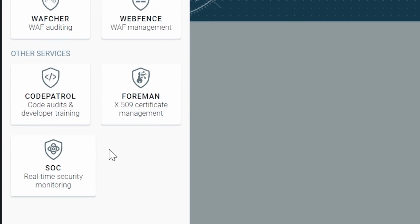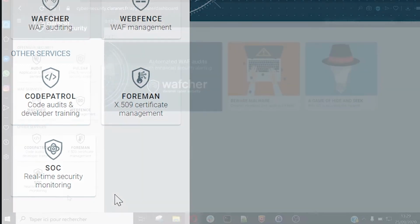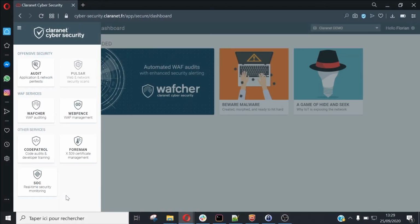In the other services, we first have Code Patrol, focused on a DevSecOps approach with code security scans. Foreman, the second application, handles certificate management and TLS audits. Finally, the SOC application allows Claranet cybersecurity SOC clients to view the security alerts on their infrastructure.